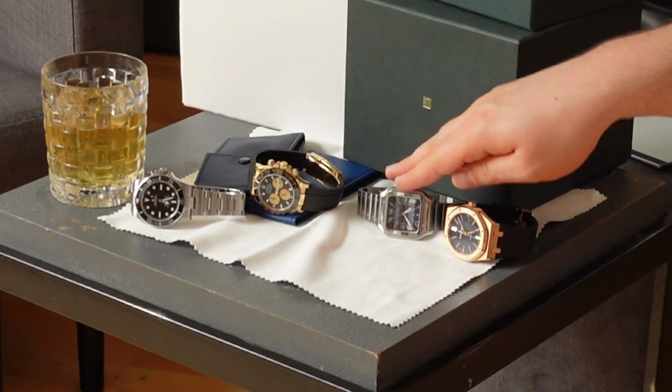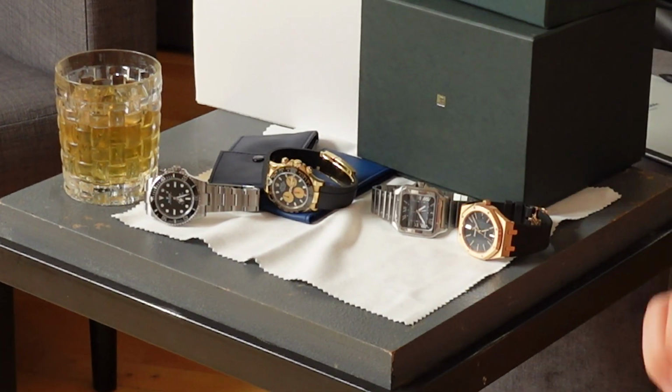Honestly, if I had to put it in order, this I wear the most, this the second most, this third most, and this I barely even wear. But the reason why I wear this is because it's such a classy, chill watch to wear. It's classy and casual at the same time.